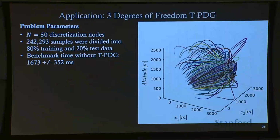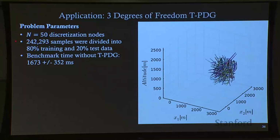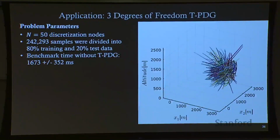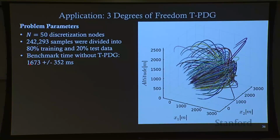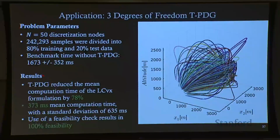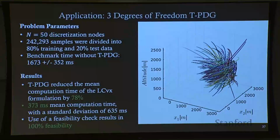So this is what some of the solutions look like. In this case, we did 50 discrete nodes, and we generated 242,000 samples for training data. 80% were training, 20% were testing, and we benchmarked the transformer for this application. The benchmark without the transformer for this application was about 1,600 milliseconds plus or minus 300. So that's without the transformer, and that can't run on board for that particular fixed final time problem I showed you. That's not going to be able to run on board.